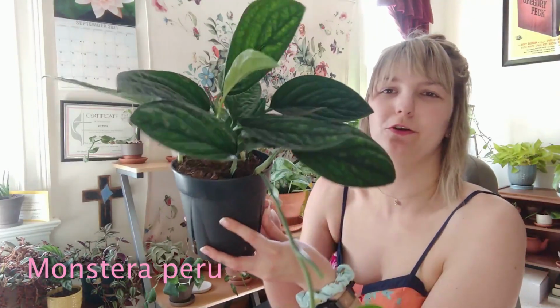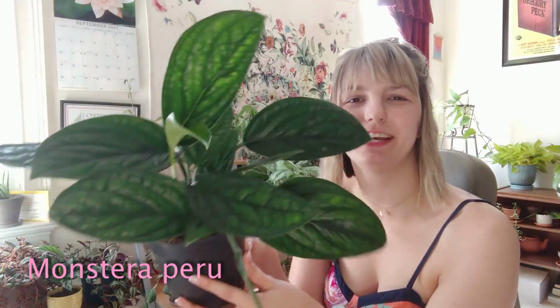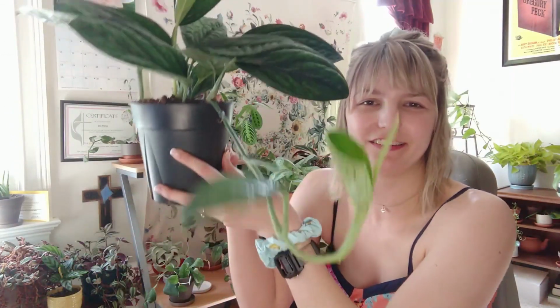And now we are getting to the most exciting plants. This is my Monstera Peru. Can you believe it? Look how big and glorious. Yeah, I went to the store and they had one sitting on the counter and I literally screamed out loud and grabbed it immediately. And then the guy at the checkout said that he just received them the day before. And I was already grabbing the last one. So man, I got lucky that day.